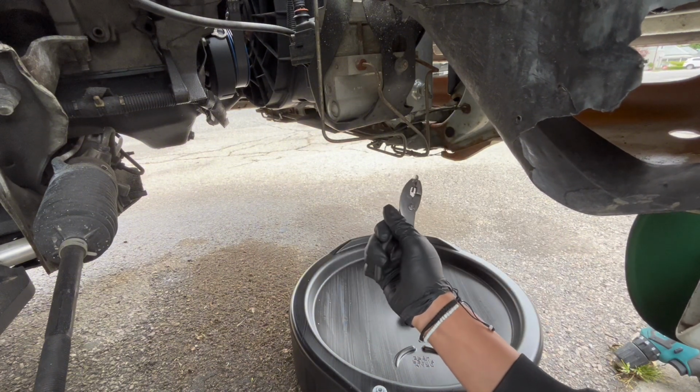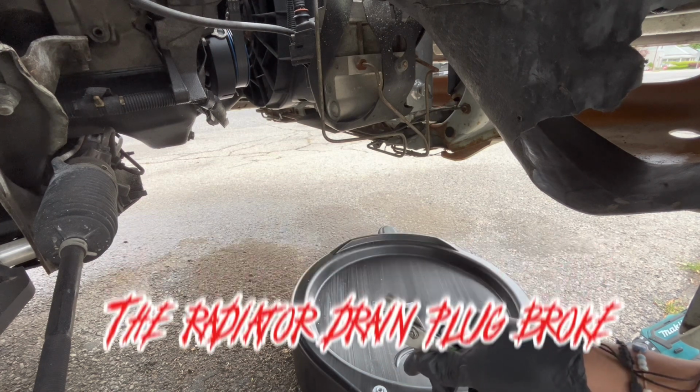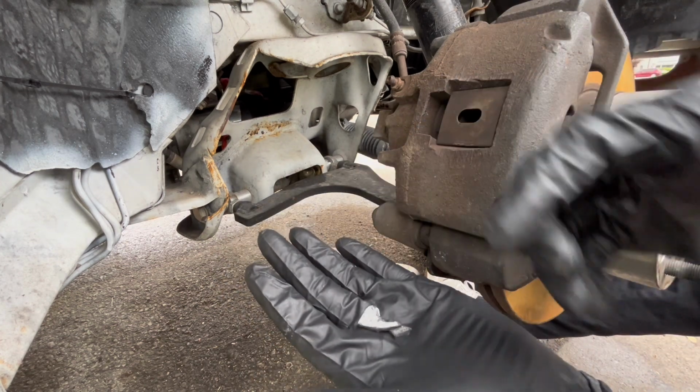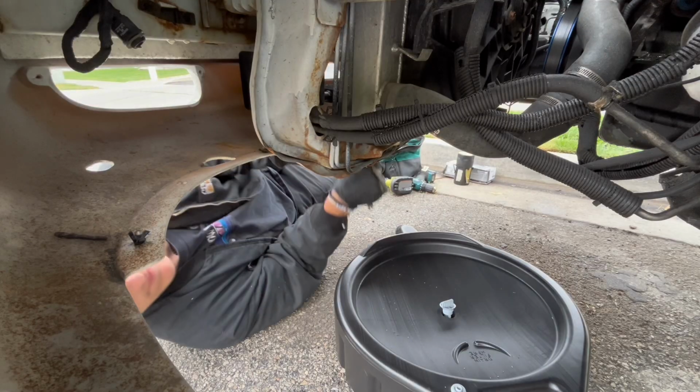That sucks. I hope you guys caught that. My little thing just completely snapped. It freaking sucks. Plastic, cheapo radiator. That's what I get. But hey, she keeps it cold. Found an 8mm.